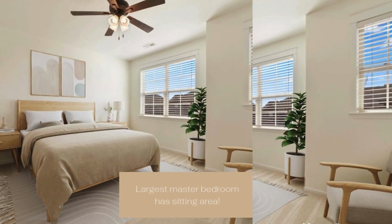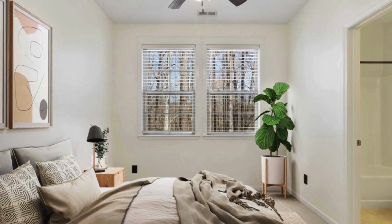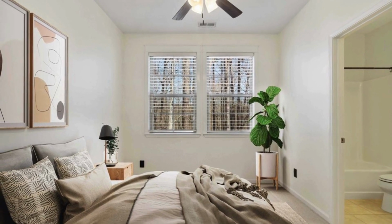Spacious primary suite with sitting area. And then there is a second ensuite, perfect for guests or roommates.